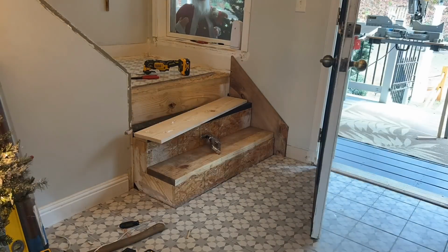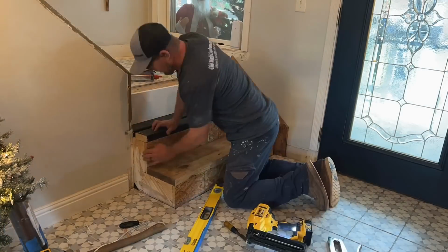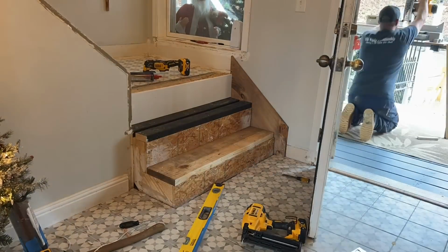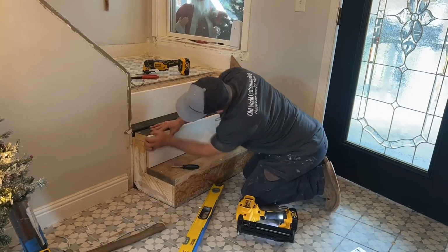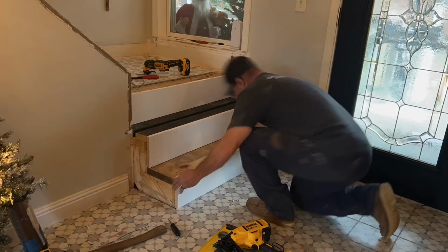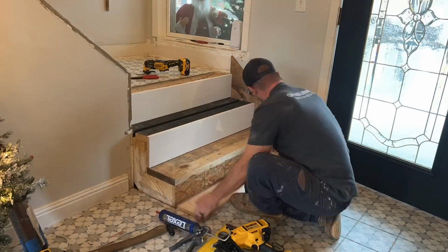No, on a serious note, I did get that thing put in, and you can tell though that it does go up into where the window trim is going to be. So I will have to buzzsaw that out when I do the window trim, but I think it's gonna look just fine. So let's get these risers finished up and get working on those treads.